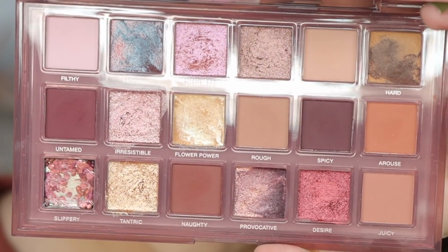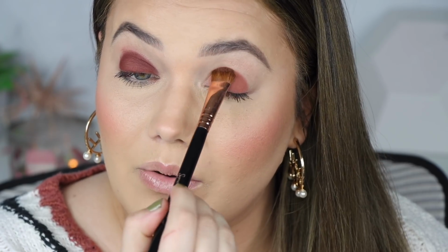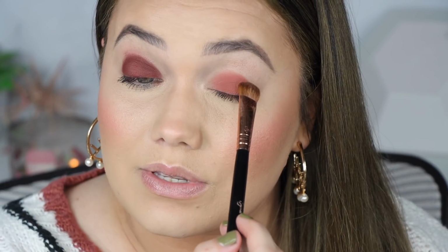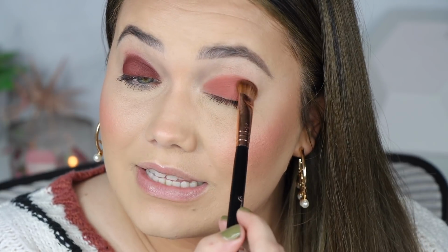What else can be said about it? It's beautiful. And the very last shade is Juicy. Ooh, very pretty. I love how all of these shades have been deeper than they look in the pan. Or I guess it looks pretty close. Just rich in color. I love color so much. It gets me so excited.